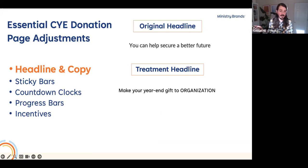Very simply, and again, this isn't going to blow anybody's mind, but make sure in your headline that you talk about the year-end opportunity. In version A here, you can see the original headline of one of these pages said, "You can help secure a better future." I don't know what that means, but I really know that I'm in the right place if you tell me, make your year-end gift to our organization or to our church today. That's very clear. It helps me know I'm in the right place to give my year-end gift, just like you told me to do in the letter that I got in the mail, or the sign that I saw in the lobby, or the email I got.